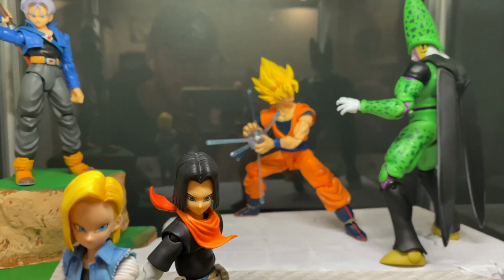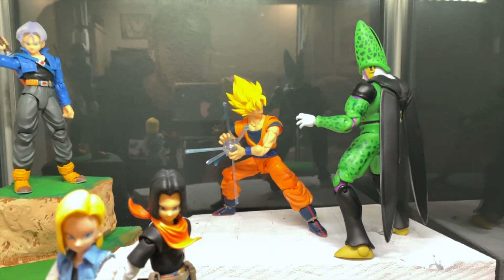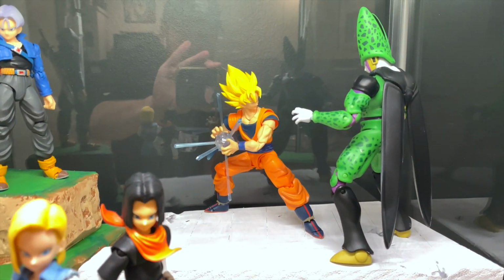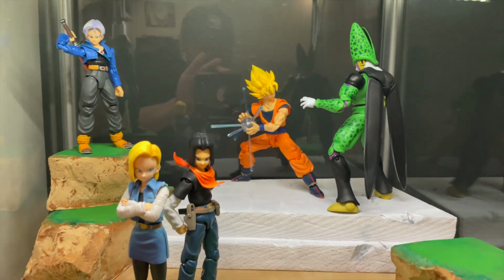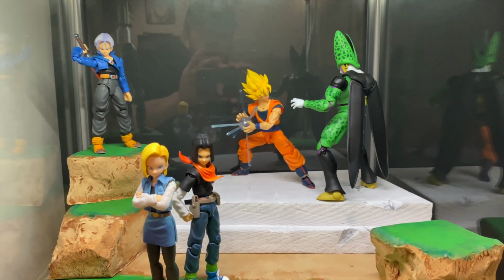I took the Kamehameha effect, if it'll focus here, from the MUI Goku. And this is sort of the scene from the end of their fight when he hits him with the Kamehameha and then Cell ends up regenerating. But I don't have Gohan, so I can't have Cell fighting Gohan, so Goku versus Cell is the next best thing.